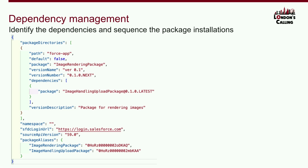So as we talk about those dependencies, let's have a quick look at how we manage those. Again, we talked about we have the image upload component and we have the image rendering component. So here's my little piece of JSON, which is how we define these dependencies. And we're basically saying, okay, in this one, my package here, the image rendering package, is version 0.1. Sorry, that's the name. That's the version number. The little keyword next there just incrementally does it every time we build.